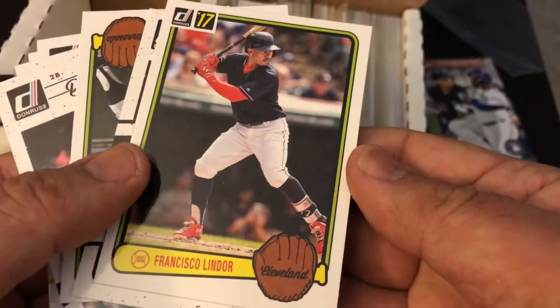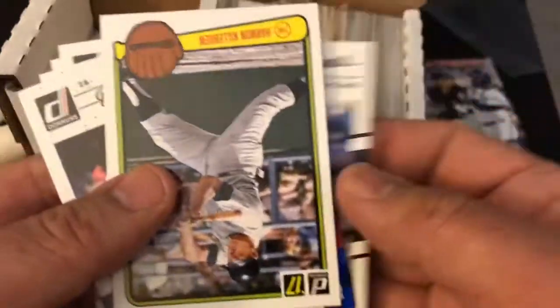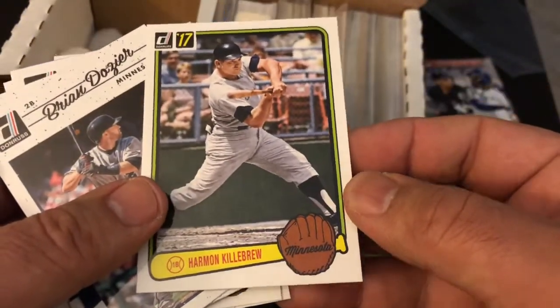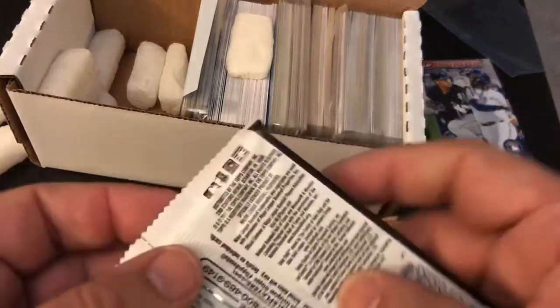Francisco Lindor, Big Hurt. And last, we have a Harmon Killebrew. Very nice. Nice mixture of current players and some past players.